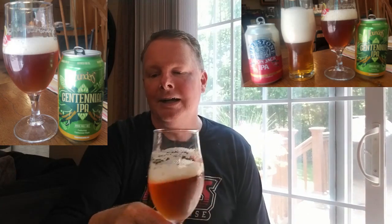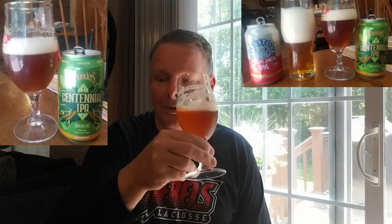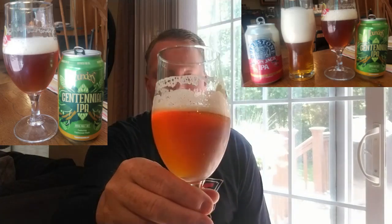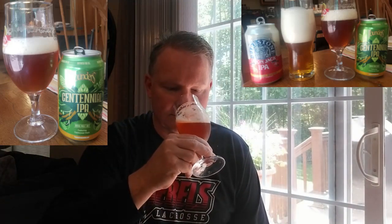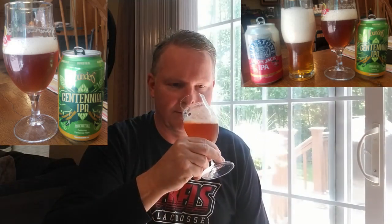All right. So you saw that versus, look at the bottom there, the lighter color of the Union Jack, which also uses Centennial as well as other Pacific Northwest hops. So again, this is the Centennial IPA. Wow, this has got a lot more pronounced.